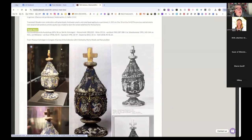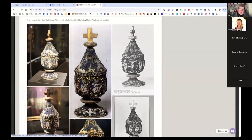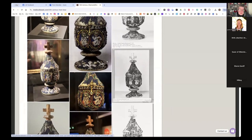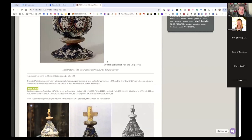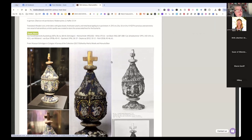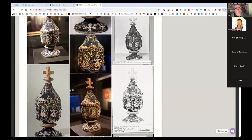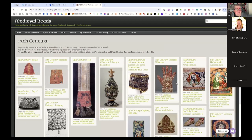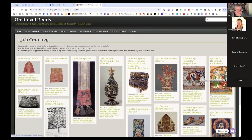But this is one of my favorite pieces, and this is from the second half of the 1200s. Sorry, yes, 1200. So this is still pretty early in everything, but this is really what I would call the glory days of medieval bead embroidery.